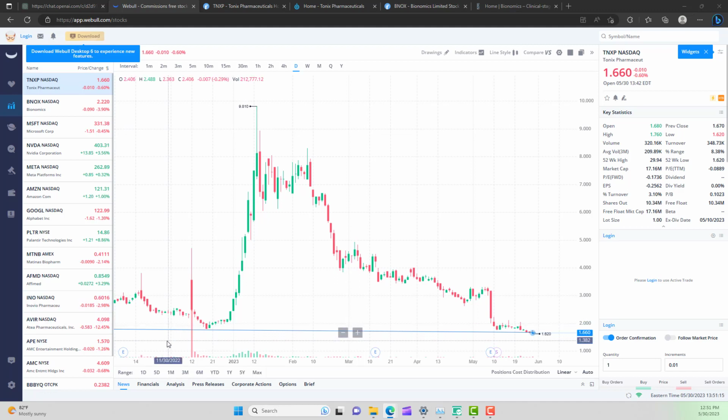As you can see, the stock price has gone up in the past to close to $10 and also crashed. So it can see a lot of movement within a matter of a few days, as you can see from the price targets and from the price action. So let's look at the detailed breakdown of the company.